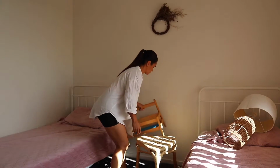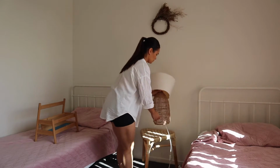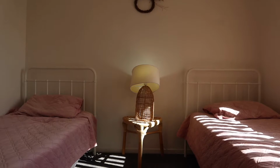So we are in my daughter's room. I thought we would pop in here because I did move this out of my daughter's nursery, and I thought this is the perfect little table for my girls' room to put their lamp on. Now, don't judge them, but they are animals and they have destroyed their lamp. So until I replace them, I am going to keep that lamp. You guys will see what I mean soon. It's not ideal, but it still works.